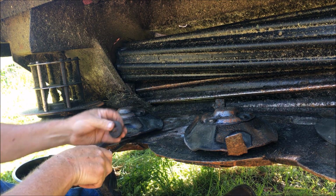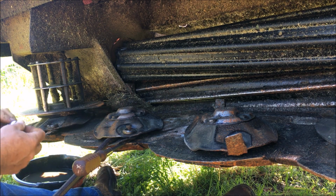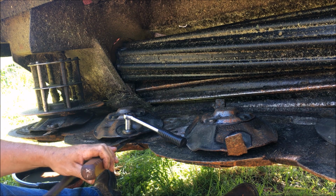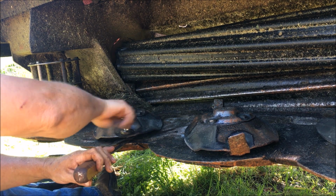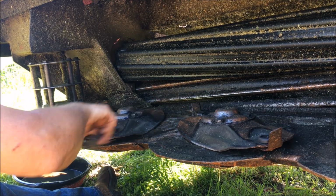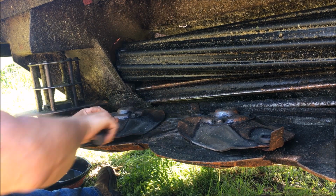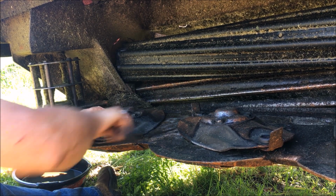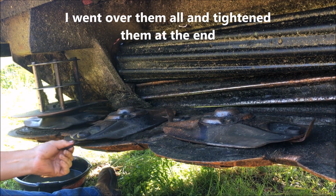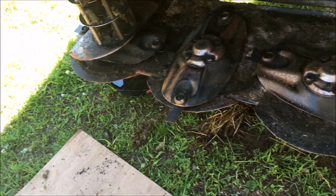Put my cup back on. There we go. Tighten everything back up. Now we repeat the procedure 11 times. Okay, we got the new knives all installed.